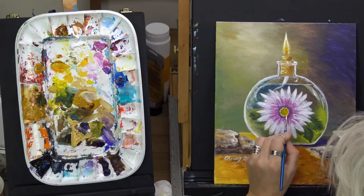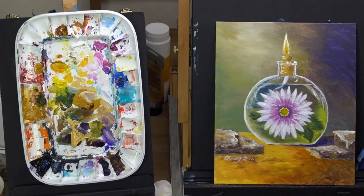Now let's move on to the next one, which is called Oil Lamp Bottle with Flower Inside. And this one again really shows off Chrissy's use of colour. Look at the muted tones in the background, and then look at how she's saturated the colours in the foreground and especially in the bottle. Something else that you might not notice is the colour of the shadow to the right of the bottle, but it really lifts that area of the painting. I just love the richness of the colours in this one.